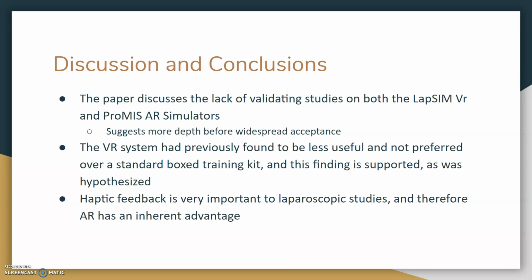So the discussion and conclusions: the paper discusses the lack of validating studies for both LapSim and Promise or ProMIS. I don't know which way it's pronounced. I'm sorry, I should have just picked one. And it suggests that more depth needs to be used before it's a widespread accepted implementation of these two in terms of training. Essentially, it's saying that while they found the AR to be more effective than the VR in terms of how the people rated it, that doesn't mean that it should be implemented. There obviously still needs to be a lot more testing on it.